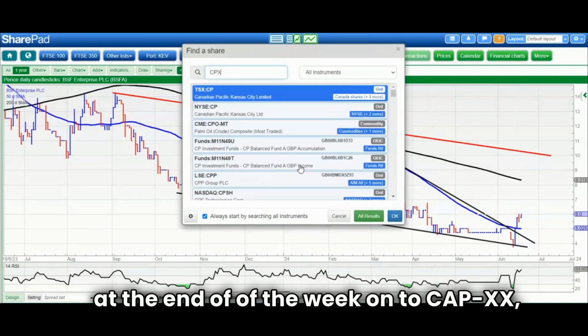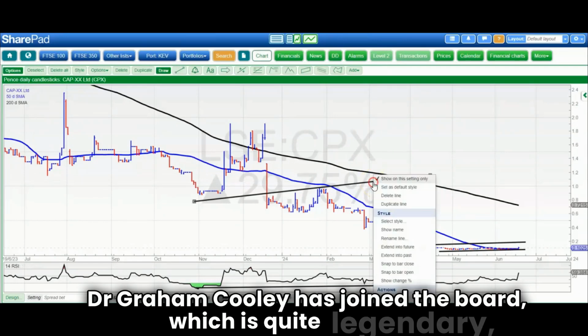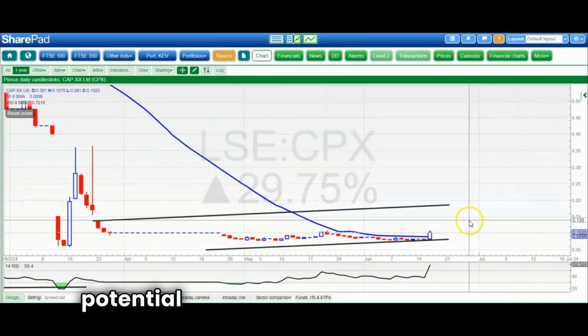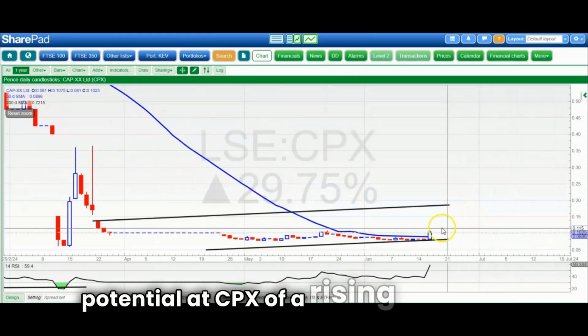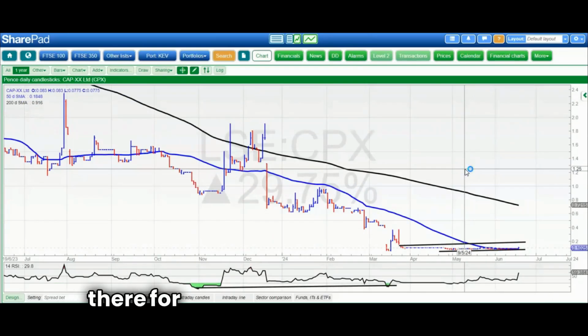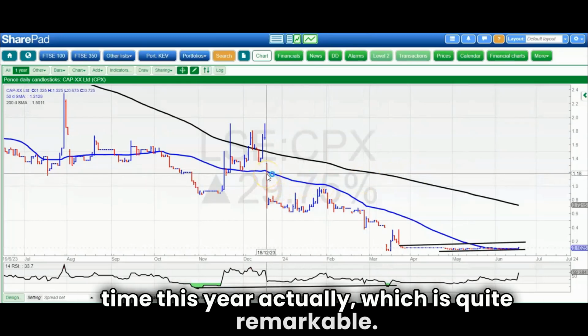On to CapEx, where Dr. Graham Cooley has joined the board, which is quite legendary, I suppose, in terms of his history. Here we've got the potential at CPX of a rising trend channel base. We're above the 50-day moving average, the blue line there, for the first time since, well, the first time this year, actually, which is quite remarkable.